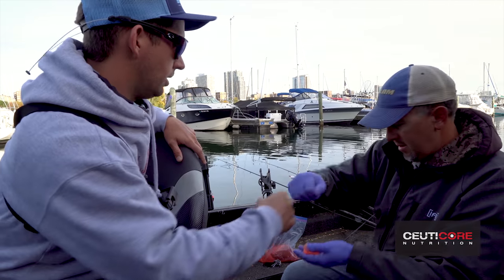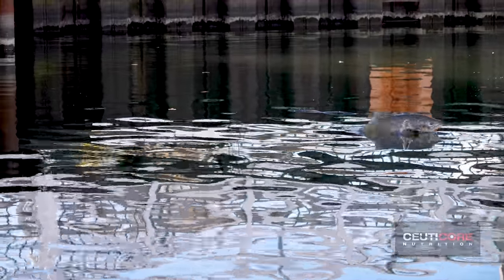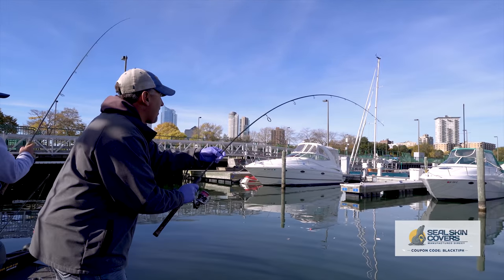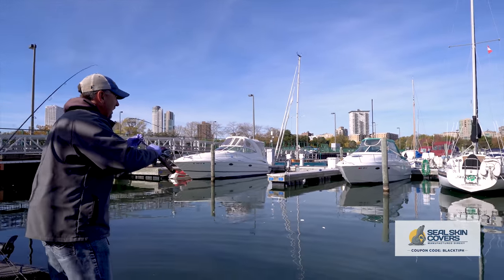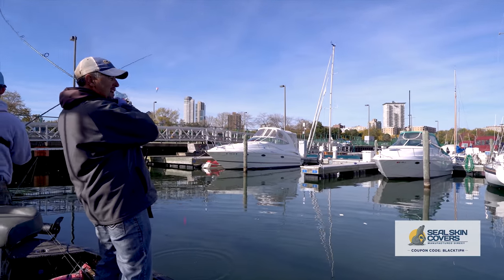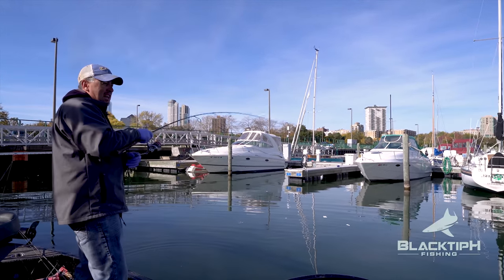Hang on. All right, let's do it, man. Here we go, here we go. Got a good one on light line. Big king. No, don't go over there. Come over here. Stay over here. Oh, he's in the other one. He's in the other float, Josh.